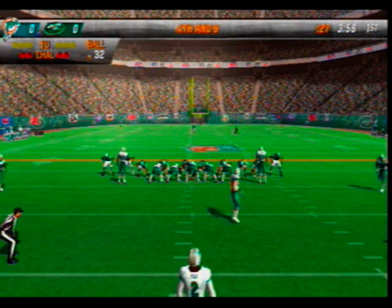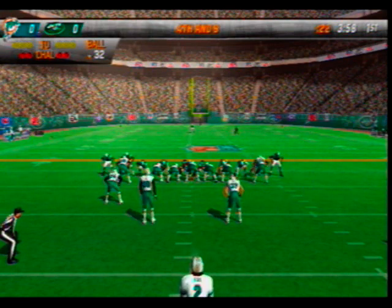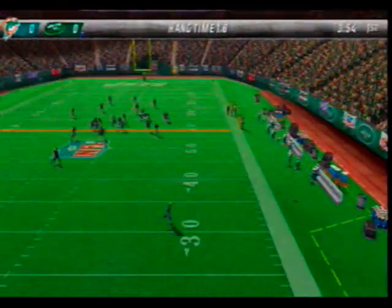Hulk is ready to pump this one away. Campbell looks like he's ready for the return. So the punt goes out of bounds.